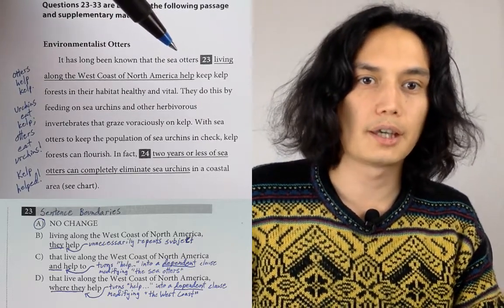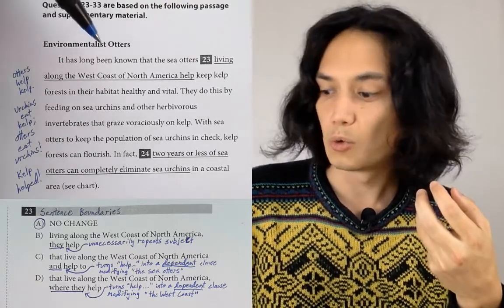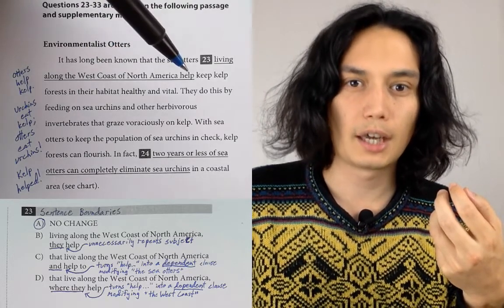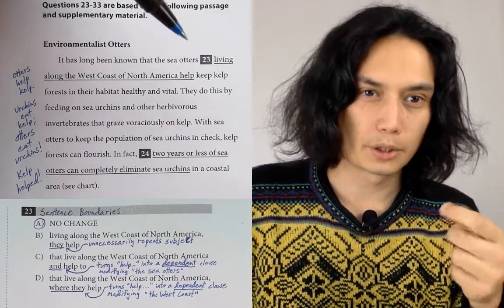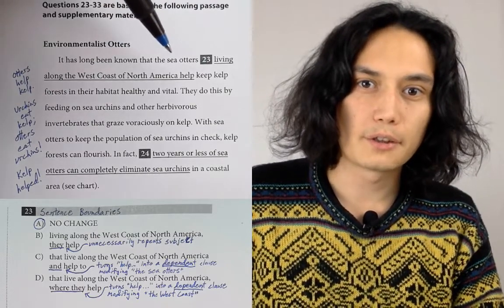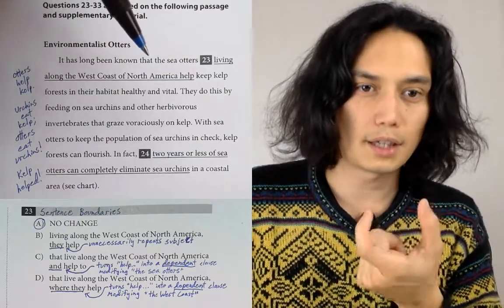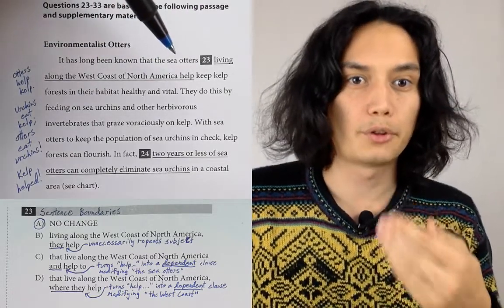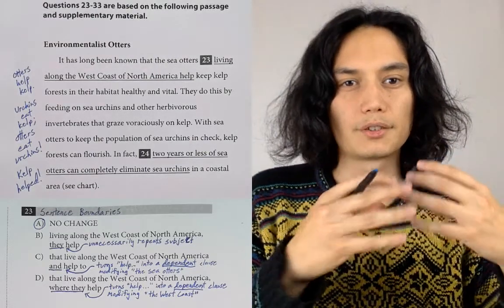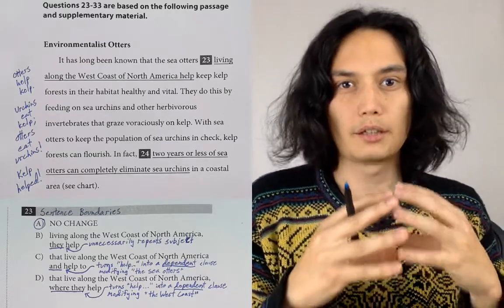The main thing that is happening to the sea otters, the main thing we're saying about the sea otters, the main thing we have known a long time about sea otters is that sea otters help kelp. I'm going to go through in even more detail. Here, the phrase "it has long been known that the sea otters living along the west coast of North America" isn't itself saying anything about those sea otters. Instead, what this "living along the west coast of North America" clause does is refine our understanding of the subject of the sentence.